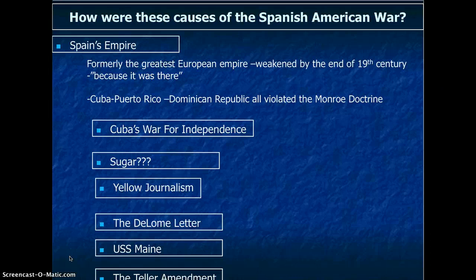And Spain's empire at this time included places such as Cuba, Puerto Rico, and the Dominican Republic. These colonies of Spain next to the U.S. essentially violated the Monroe Doctrine. You need to figure out why that is if you don't already know. So another cause was Cuba's war for independence. Explain why that was a cause. Yes, you need to do that. You need to actually answer that. Sugar was a cause. I hinted at that earlier. Find out why sugar was a cause for the war.